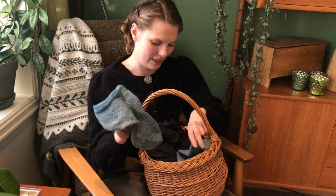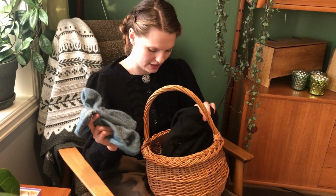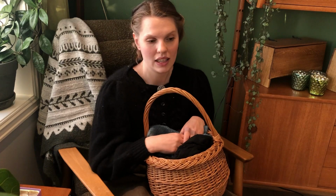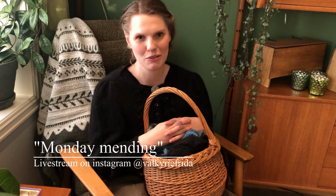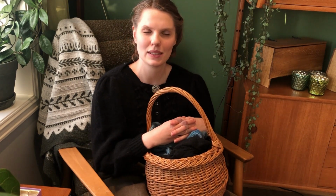But yeah, this whole basket is just full of socks and stockings that need a bit of darning. And so I started this last Monday, having a live stream on my Instagram with Mending Monday, trying to force myself to mend something every Monday, and holding myself accountable by live streaming it. And then if any of you have anything you want to mend, you could do it at the same time, or just keep me company.